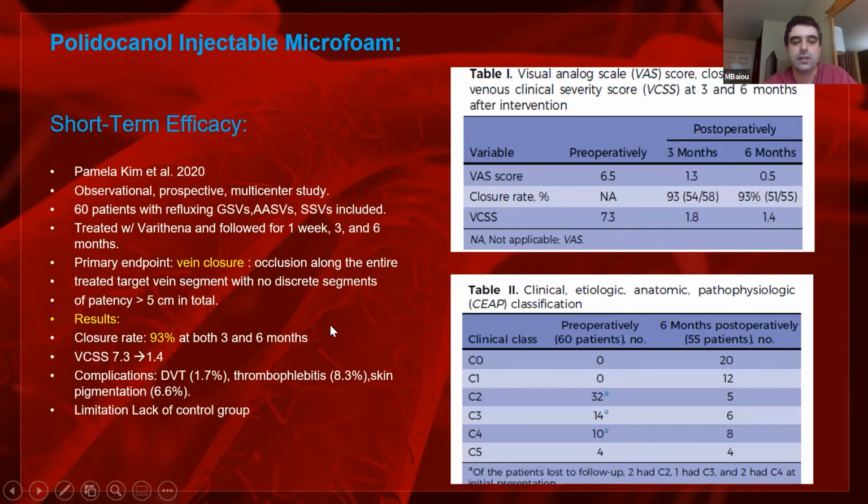So the VANISH studies had a primary endpoint of quality of life outcome and patient safety. In order to design a study looking at vein closure as a primary endpoint, Pamela Chem conducted her study and published her results in 2020. It was a prospective observational multi-center study, and she looked at 60 patients with refluxing GSVs, accessory veins, and SSVs, which is something different from the VANISH study because the VANISH study did not include SSVs. She treated them with varithena and followed them for up to 6 months. She was looking at primary closure rate, which was around 93% at 6 months, which is great.